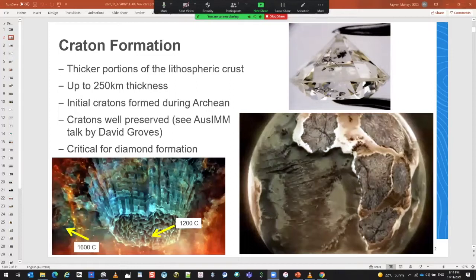So where do we look? Well, at the keel, the base of these cratons, it's about 1200 degrees. That's pretty cool, geologically speaking. And therefore, that's a beautiful, what we call a diamond window, where diamonds can form. So we're looking at the base of these cratons.